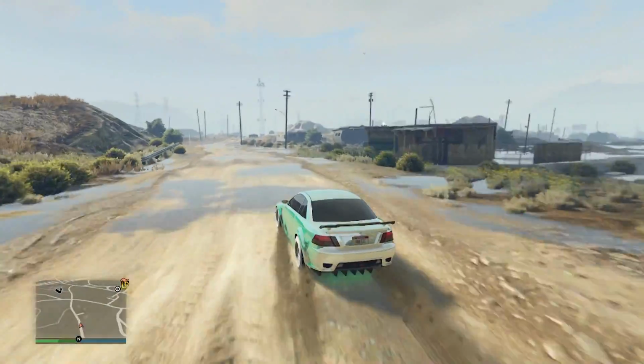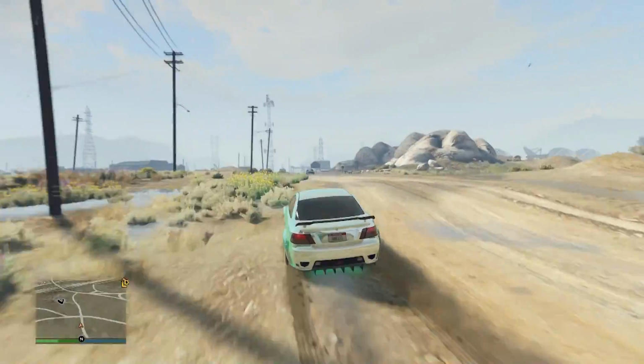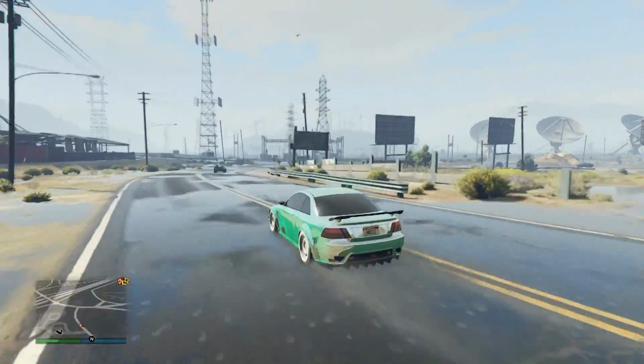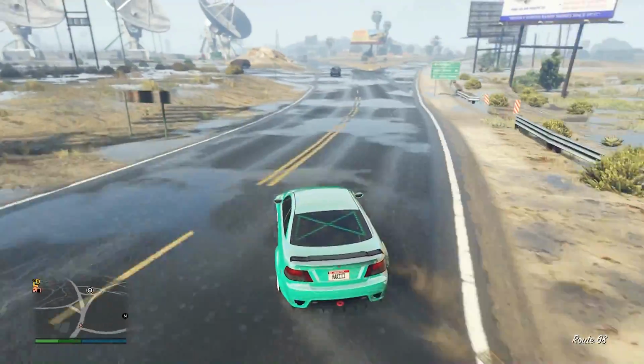Next up is the Sentinel XS. It's only $60,000 and it's got some decent customization. Honestly, at some point I'm hoping Rockstar releases a better version of the Sentinel just so it has more customization, because it's a vehicle that's great but could have some more customization to it.